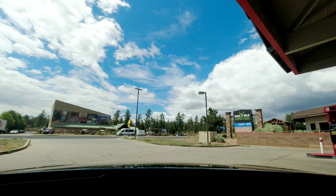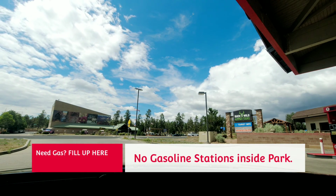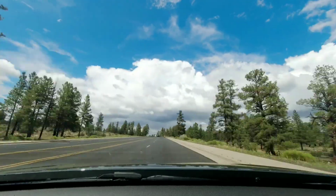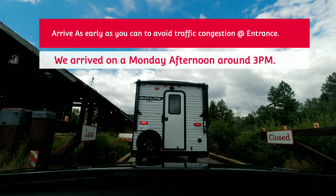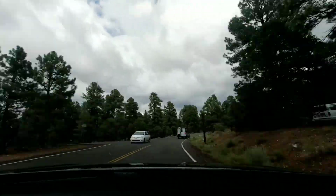Tusayan, located 5 to 7 miles away from the entrance of the national park, is the place that you want to stop first and fill up your gas tanks, for there are no gas stations available inside the national park. Tusayan is the closest town outside of the national park where you can find hotel accommodations and other businesses. And to avoid traffic, you want to arrive as early as possible, unlike us who arrived at 3 p.m.